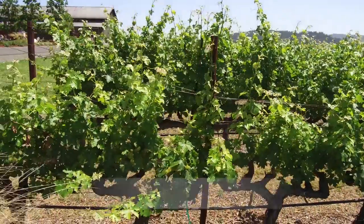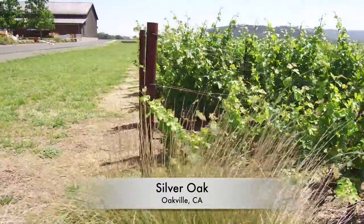Right, so we decided that we're going to go to Silver Oak. Very excited about this. We kind of fell in love with the 2013, what was it, cab? And anyway, I've been looking forward to trying out Silver Oak since we kind of got into this whole wine thing. So here we go. All the vines. Wow.